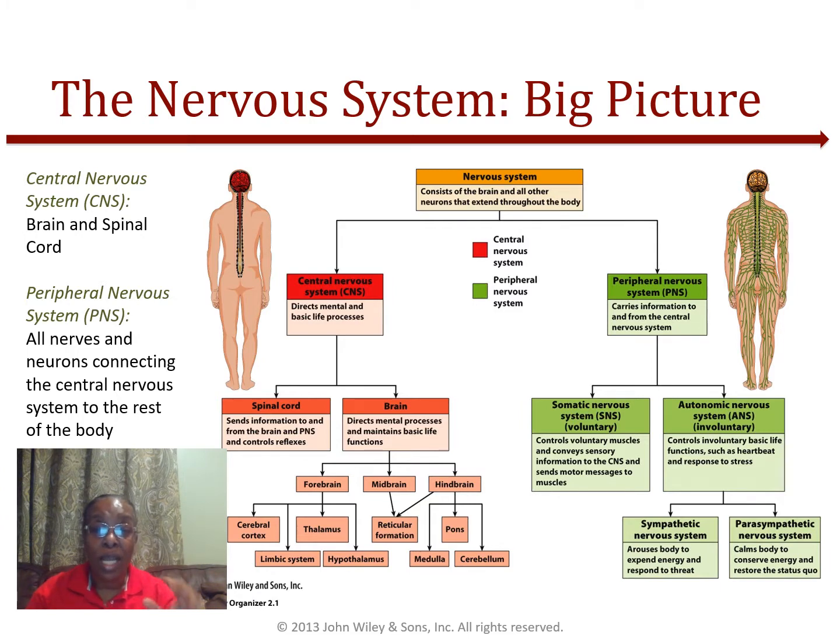If you notice, it breaks down specifically which parts of the brain are going to be definitely a part of the process, that being the forebrain, the midbrain, the hindbrain, reticular formation, the pons, cerebral cortex, as well as the limbic system, the thalamus, the hypothalamus, the medulla, and the cerebellum.